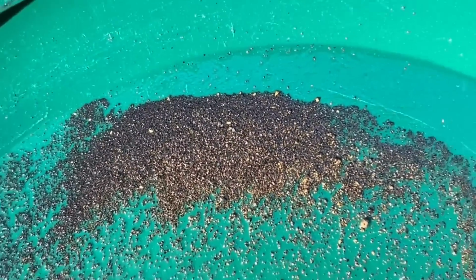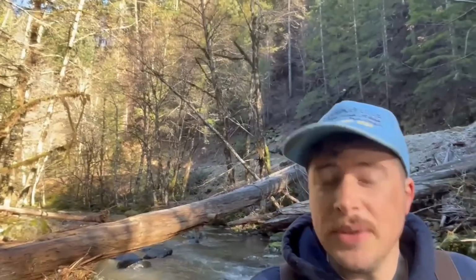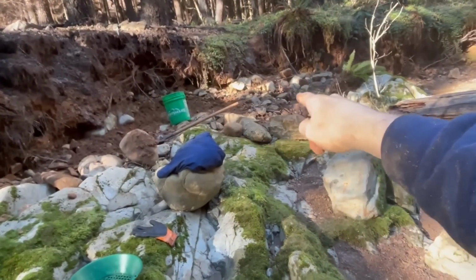That is our best pan of the day. About 10 little colors. Now, nothing too big, but that's okay when we can run material as fast as we can. So we're gonna shift over to the right. We were digging to the left of the bucket. Now we're gonna dig right there.